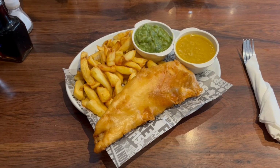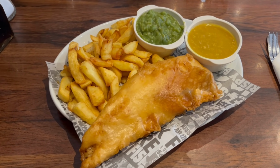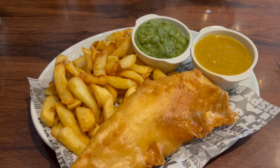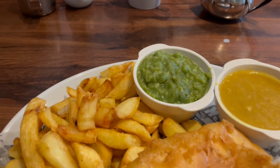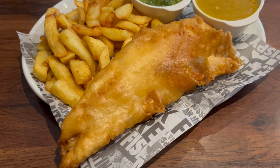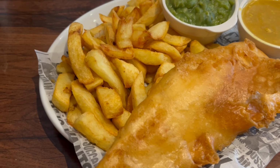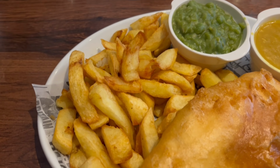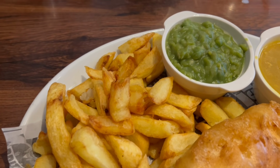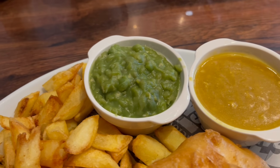And here it is. What a great looking plate of food this is. I think it's presented really well. Let's have a closer look at what you get. I got a huge piece of fish with some great looking batter, which I can't wait to try. A decent portion of chips that seem a bit different to normal. A pot of mushy peas. And a pot of curry sauce.